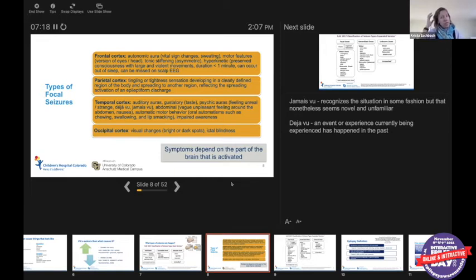Parietal seizures, so our parietal cortex is involved in sensation. When you have seizures from that area, you can get tingling or tightness sensation that typically develops in a very clearly defined region of the body and is consistent over time. If you get tingling in a variety of different places, that's less likely to be a seizure, compared to if it's always in the same distribution over time and is short in duration, like seizures. And often with some other symptoms as it spreads.